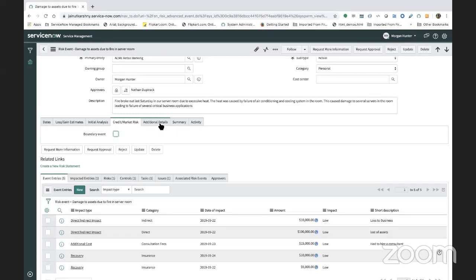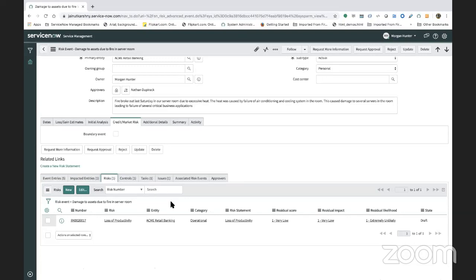Absolutely. So once you have this, you want to say what risks are impacted. The reason this is important is that next time you're doing an assessment on loss of productivity, you definitely want to see how many events have happened in the past.